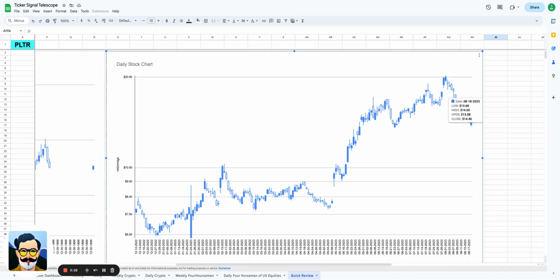So the low was 1368. We held that. We did close at 1440. We even had a high at 1460. That's really positive to see in Palantir.